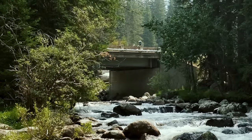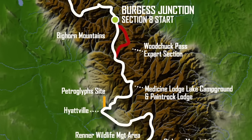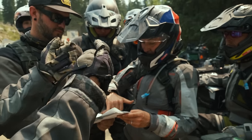This section, which goes over Woodchuck Pass, starts hard, and then it finishes with another expert section that's very, very tight in the trees, almost like a slalom course. The team has been giving me crap about my recollection of all these expert sections. Like, well, you know, it's probably got some rocks, but maybe not so many, or oh, there are super deep ruts, but maybe it's okay. It's probably not hard. It might be hard, but probably just a little hard, but not much.